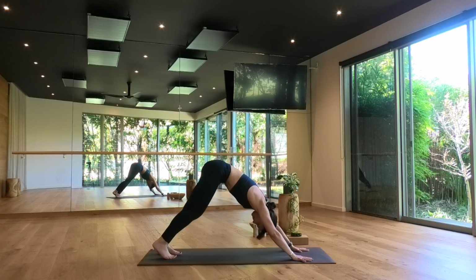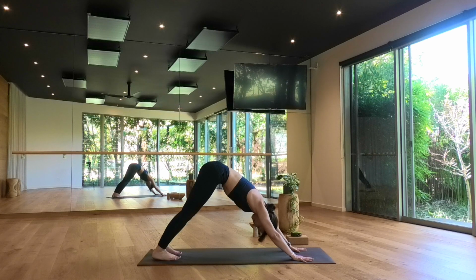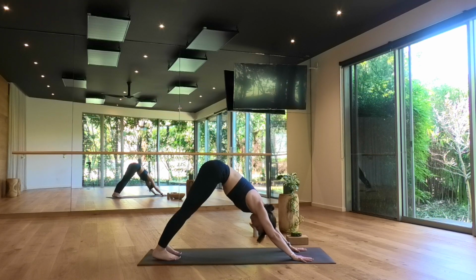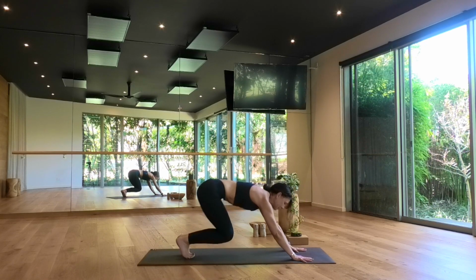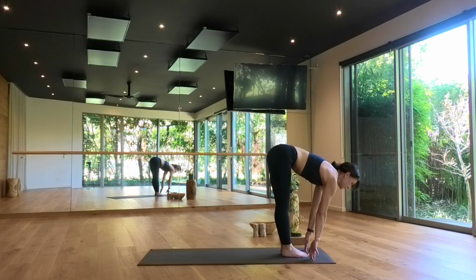Take a deep breath in and a calm breath out. Lift your heels high, bend the knees, looking forward, step or hop to the top of your mat. Lift your chest. Exhale and fold.